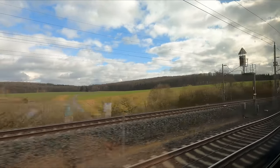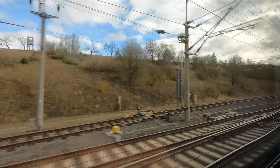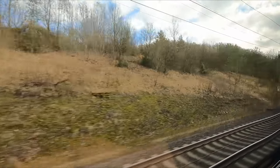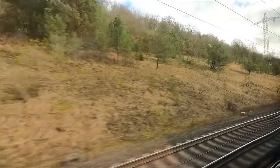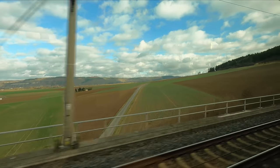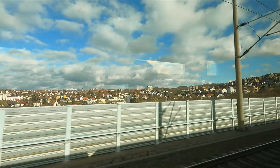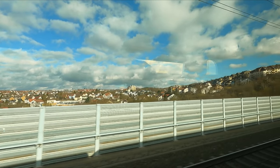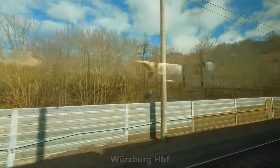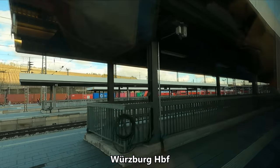I will say that the ride quality, while not necessarily bad, is certainly inferior to more recent versions of the ICE. My main complaint would have to be in relation to the vibrations, which are particularly noticeable while travelling at high speeds. At about 1:30, we arrive at the end of our first stretch of high-speed line in the city of Wolfsburg.